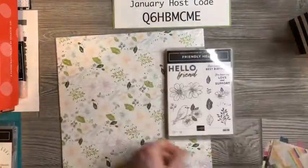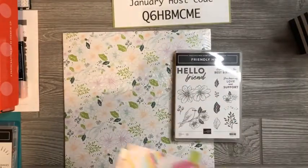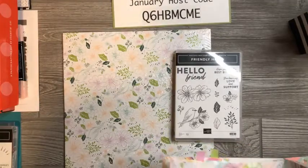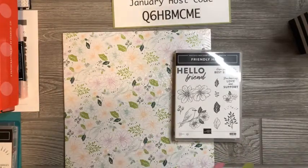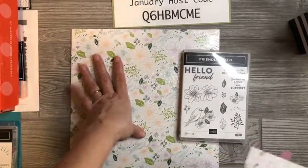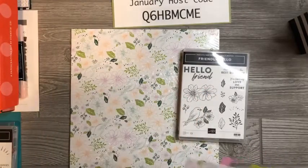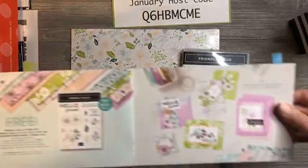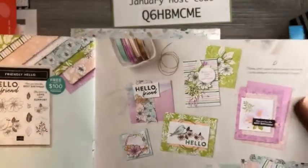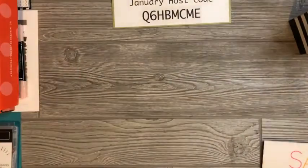So we've got this pack of designer series paper and a coordinating stamp set. These are called Friendly Hello stamp set and designer series paper, 12 by 12, 12 sheets. This collection is free with a $100 qualifying purchase. Okay, and there's some samples of what those look like. Really pretty. Some nice colors. I like that. They're very fresh. And 1 item left.